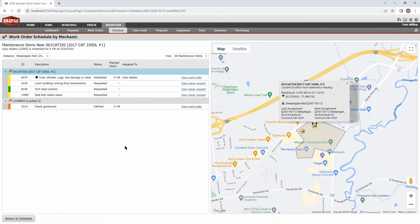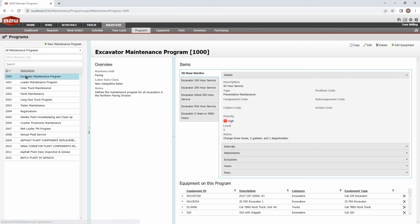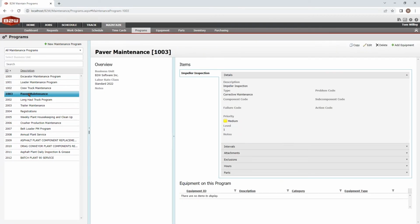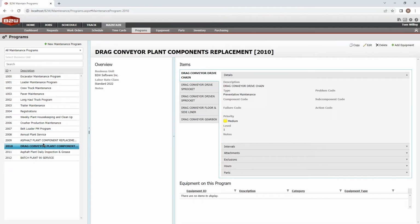So lots of ways for them to be able to help shrink the number of actions that each person takes. I'm going to move on and show you some of the preventive maintenance stuff. So we talked about it, but the system allows you to create an unlimited number of preventive maintenance programs. So you can make programs that are specific to your excavators, your loaders, crew trucks, pavers. You can even do fixed assets like asphalt plants or concrete plants, etc.